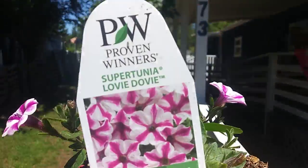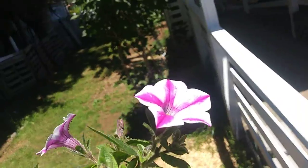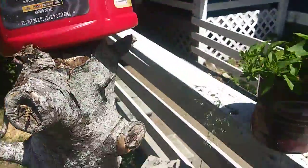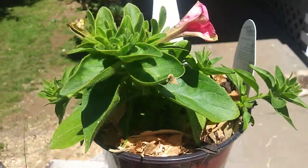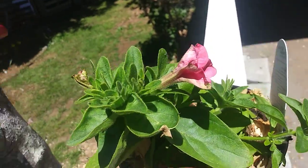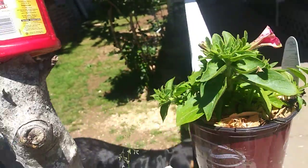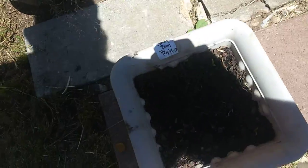And then I got the lovey-dovey supertunias. They're real pretty flowers. This one's got a lot of buds coming out on it, so it should have a lot of flowers real quick. And this is the Bermuda Beach supertunia, and it's got a bunch of flower buds, and this one's finally starting to open today.